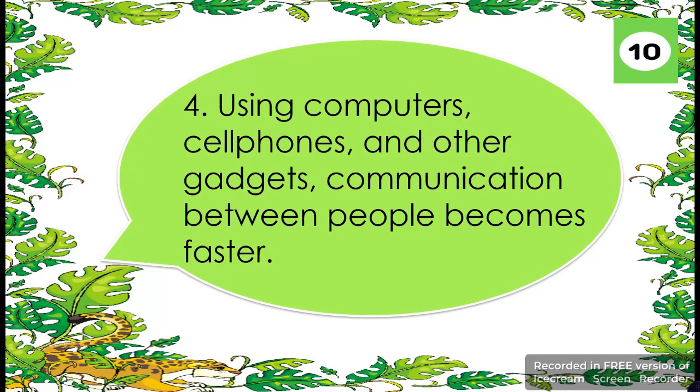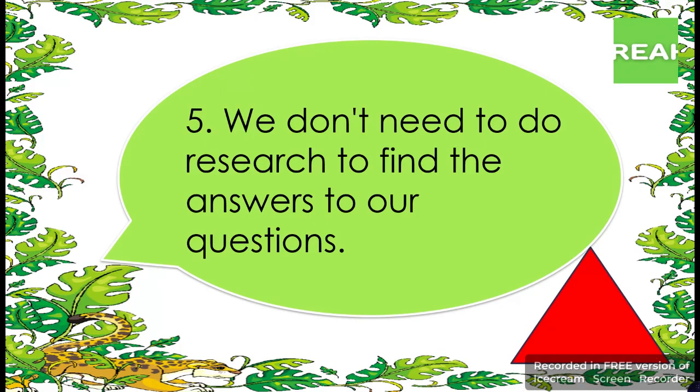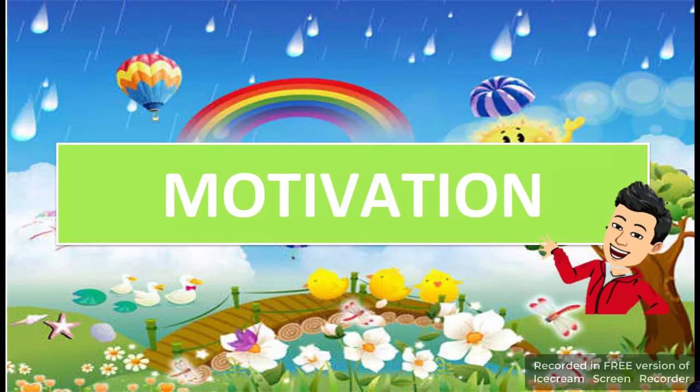Number 4. Using computers, cell phones, and other gadgets, communication between people become faster. Answer is circle. And last, we don't need to research to find answer to our question. Correct answer is triangle. Good job, kids!